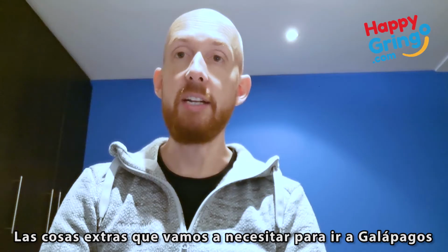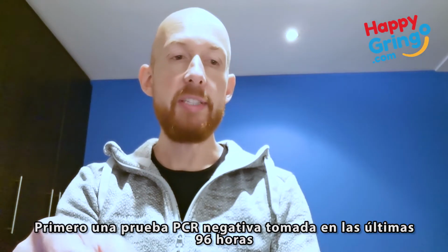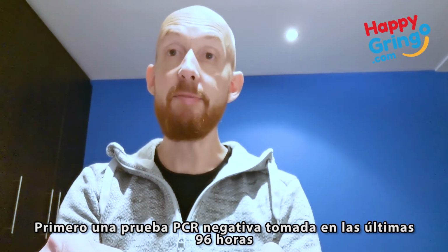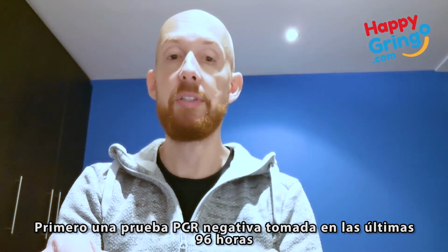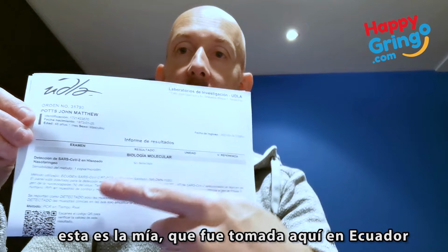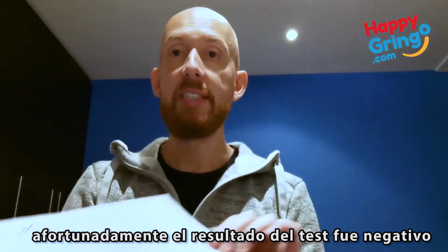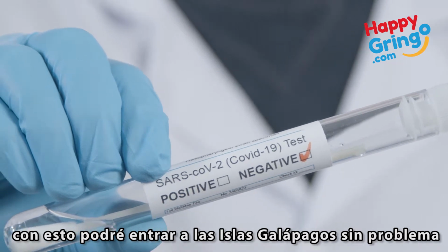What are the extra things you need to go to Galapagos right now in times of pandemic? Well, the first thing is you need a negative PCR test that was taken within the last 96 hours. So here's mine. It was taken here in Ecuador. Fortunately, a negative test. So that's great. They'll let me into Galapagos with that.